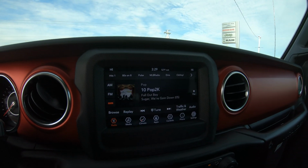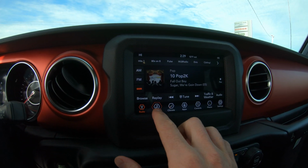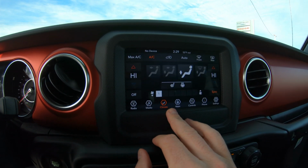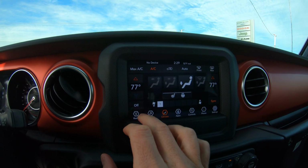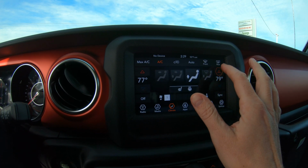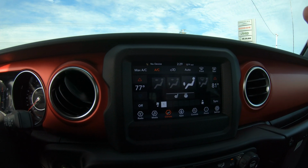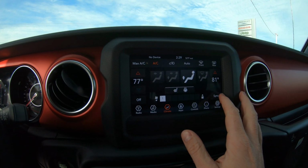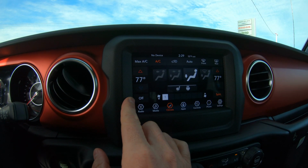As far as the radio goes, it does have AM, FM, Sirius XM radio with a free subscription. Media capability where you can download media directly into this radio. And then you also have dual climate controls. So you can set the passenger on 78, for example, and then you could set the driver on 81, and you're running 2 separate zones, blowing out at 2 separate temperatures on 2 different parts of the vehicle. You can also sync them settings, and by hitting the sync button, the passenger side automatically goes to whatever the driver's side is set at.